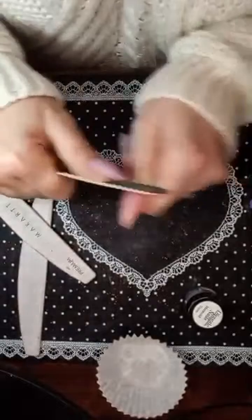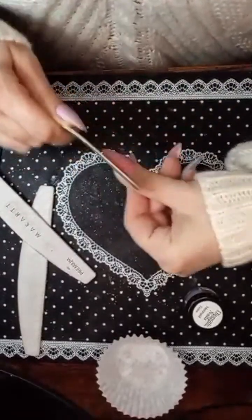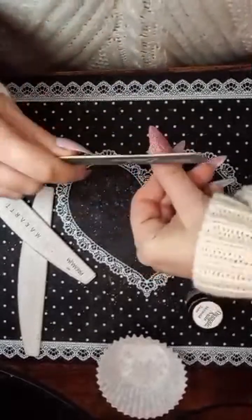I'm super excited I paired these colors together. I think they look so nice. They're so complementary towards each other.